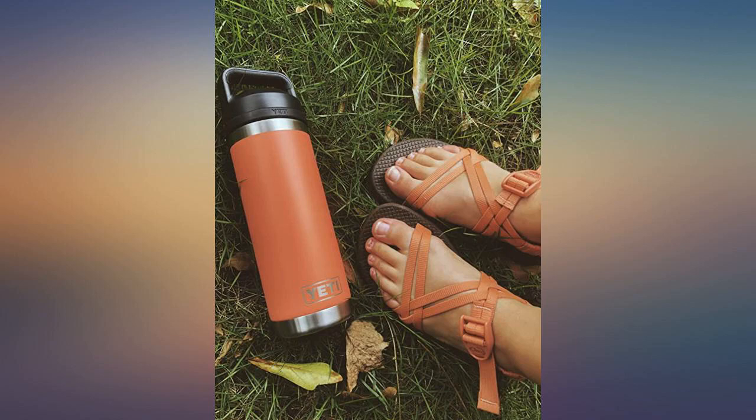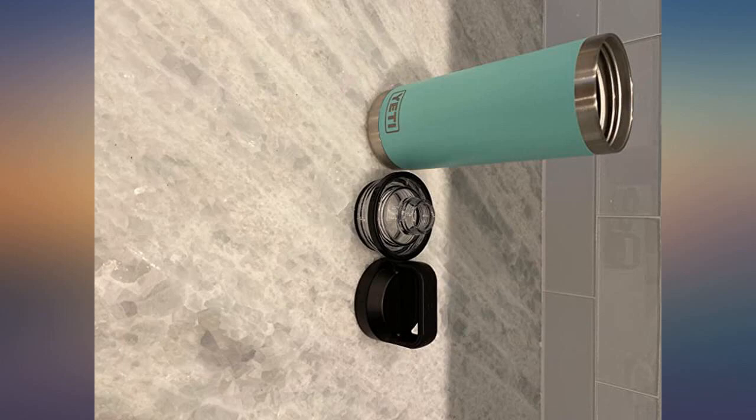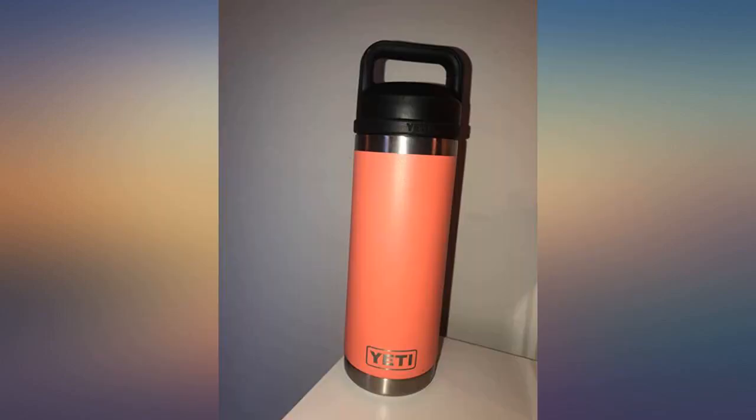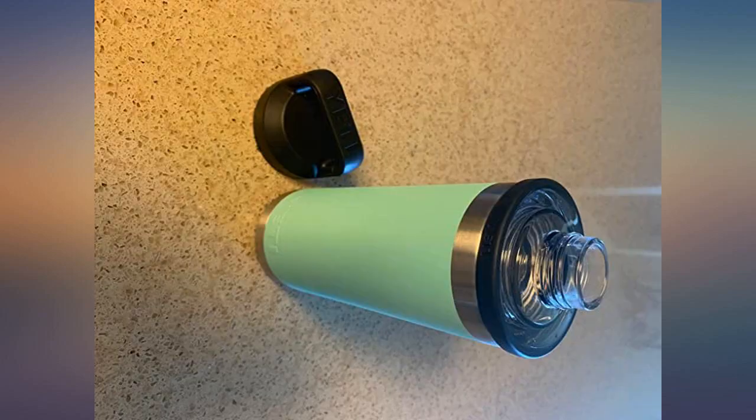It's a little heavier than a normal water bottle, but I like how it's easy to clean really well since the top comes off. Yes, an expensive water bottle, but it works so well. Always keeps my water cold, like literally the ice will still be there even at the end of the day.